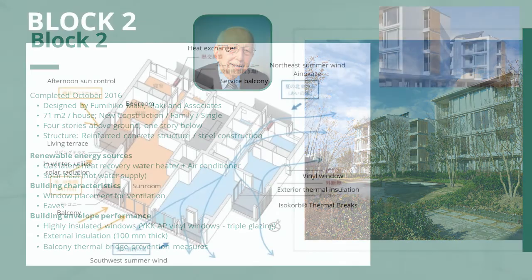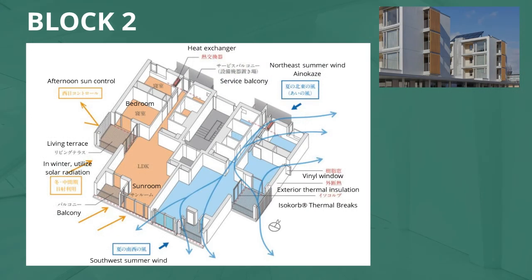As well as thermal bridging prevention on the balconies. If you look at the graphic in the upper right, you can better understand the layout of the home. The wooden lattice that you see on the end of the building, as well as the southwest facing terrace, allows the sunlight to enter in the winter, bringing in warm air, but the lattice also serves as a control against the afternoon sun in summer. The cool Aino-kaze wind flows in from the northeast and can exit through the balconies.